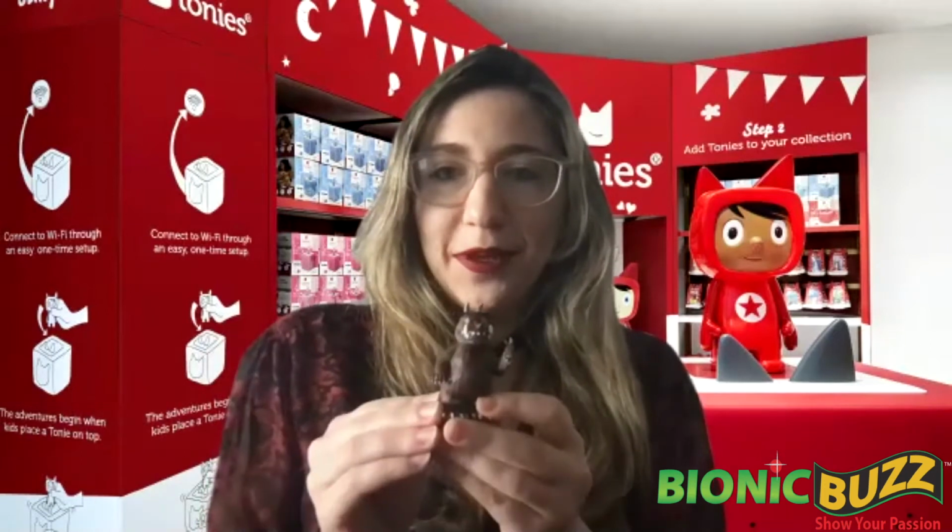For example, if you have, you said you have a child, so you might be familiar. This is the Gruffalo. Yes. So this is going to tell the whole story of the Gruffalo. So this one is just a story. So either stories, songs, or both.